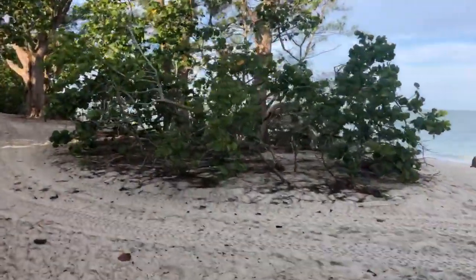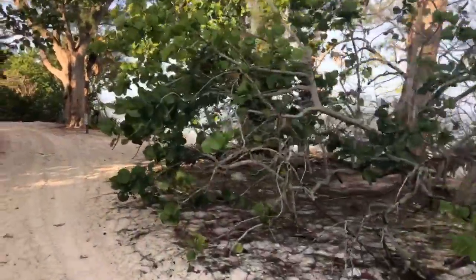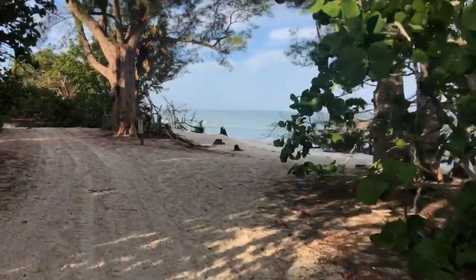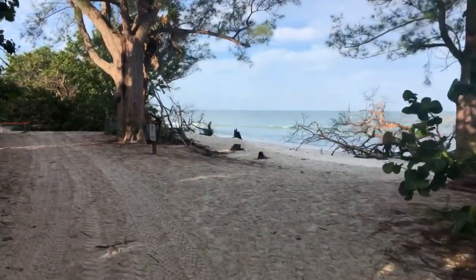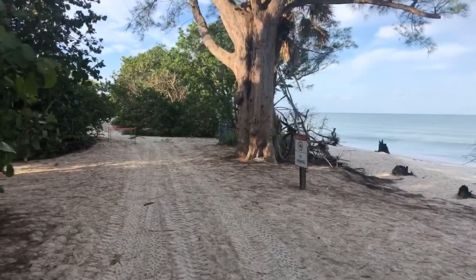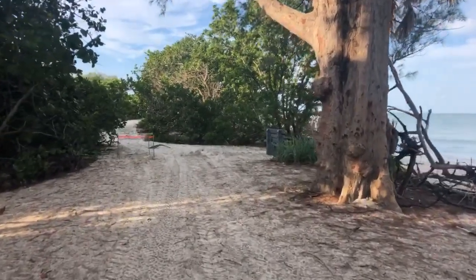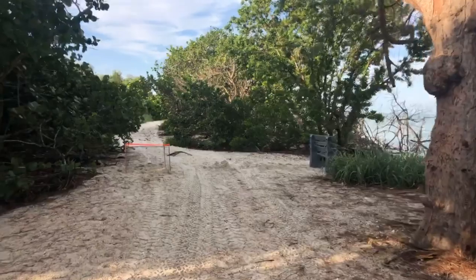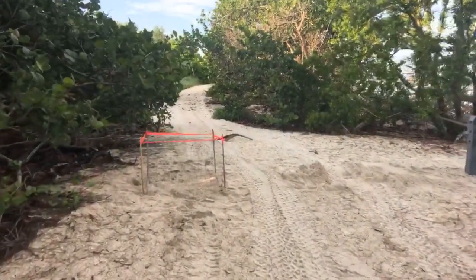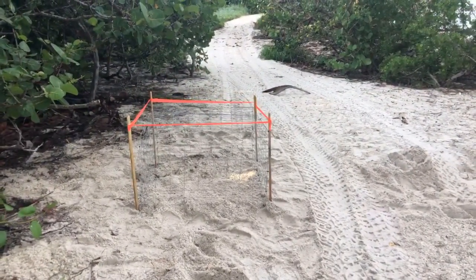Wait till you see where nest number 35 is at. This is in a good spot. Unless we have a hurricane, this nest is going to be high and dry. I'm on the trail now, the nature trail. And look up here on the trail in front of me. There's nest 35. Amazing. She came all the way up here onto the nature trail.